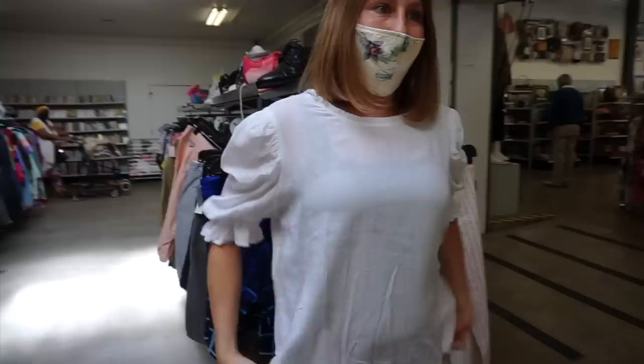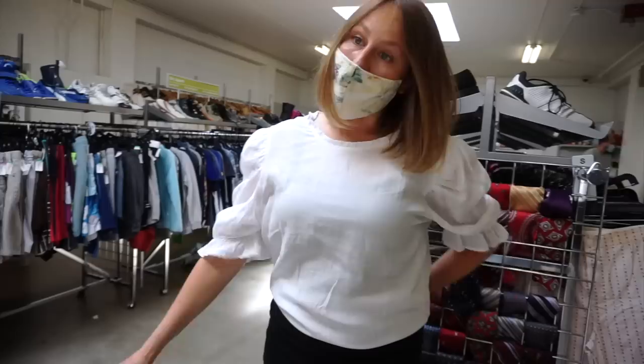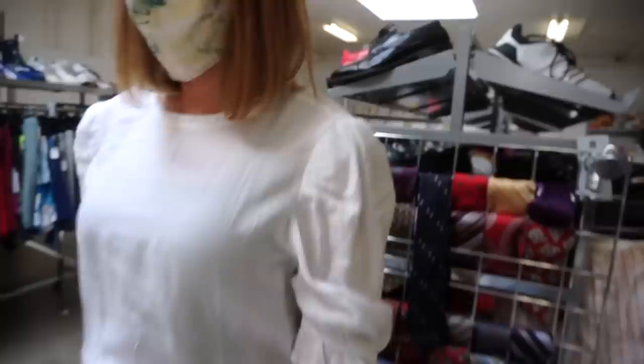Oh, I don't think it's super flattering. What do you mean? I guess tucked into jeans. You always have to fold it up so you can see what it looks like tucked in, because shirts always look better tucked in. It's true. So what do you think of the sleeves? Yeah, I love the sleeves. I mean, I could always wear it under something. Okay, put your arm down so we can see.